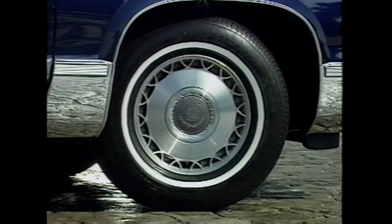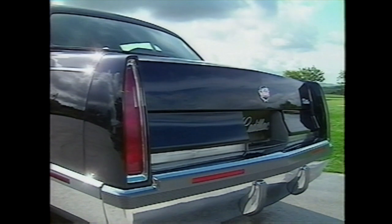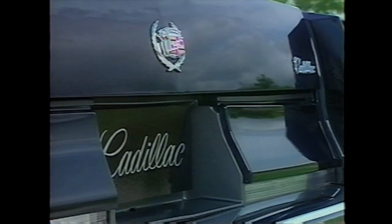Also new for '93 are restyled 15-inch cast aluminum wheels equipped with Michelin all-season white wall tires. From the rear, the Fleetwood has a traditional look with vertical tail lamps and a prominent deck lid. The trunk compartment totals almost 21 cubic feet and includes the standard power pull-down.